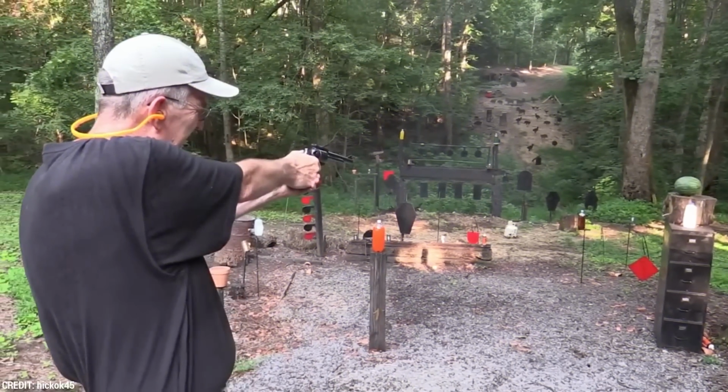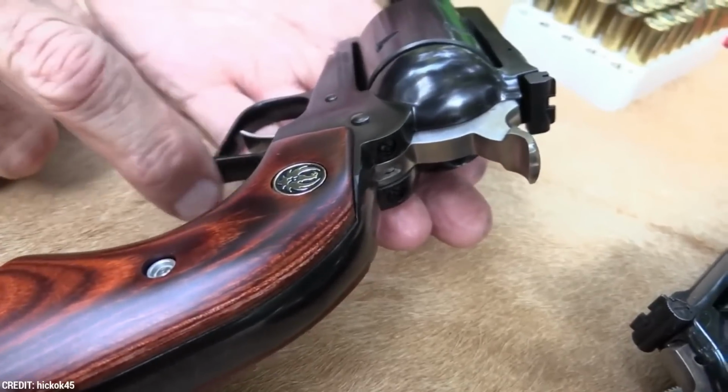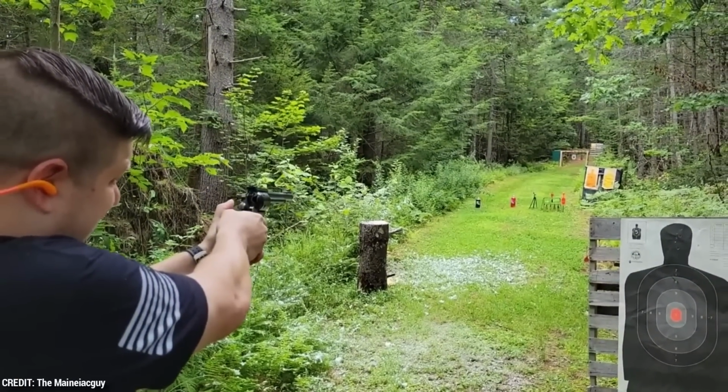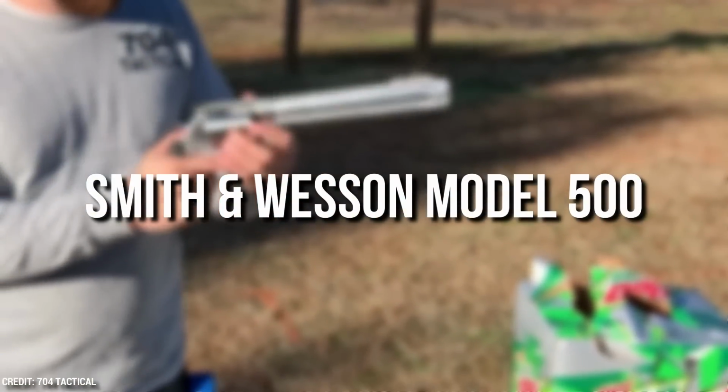So if you're concerned about the safety of the gun, we assure you that that shouldn't be a problem at all. The gun has an added transfer bar safety that allows for loading to a full 6 rounds, so it can be enjoyed by those who want both a safe performance and a splash of historical recreation. Smith & Wesson Model 500.